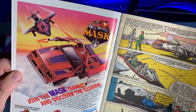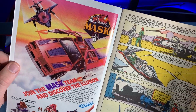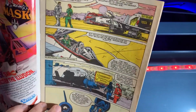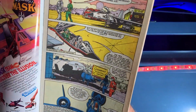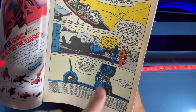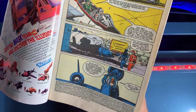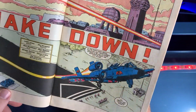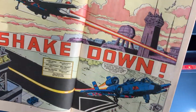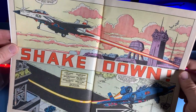After admiring the Mask-flying Camaro, remember Mask? G.I. Joe is better. Starts off here, Lady Jaye and Ace are taking the Skystriker for a spin, while at the exact same time, Wild Weasel and the Baroness are taking up a modified Rattler, which is a modified A-10 Thunderbolt with an extra jet and a gun turret and a whole bunch of missiles. So, this stuff was really cool.